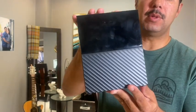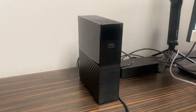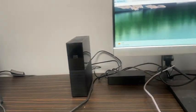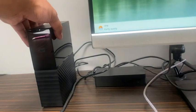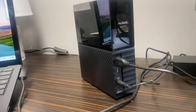I absolutely am impressed with this little external hard drive. It does the job. Everything that I do when it comes to editing, and I don't want to put that storage on my laptop, I send it straight to the F file, which is my book, and it's secure, taken care of, and I got tons and tons of space.